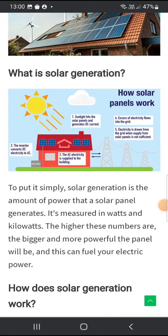What is solar generation? To put it simply, solar generation is the amount of power that a solar panel generates. It's measured in watts and kilowatts. The higher these numbers are, the bigger and more powerful the panel will be, and this can fuel your electric power.